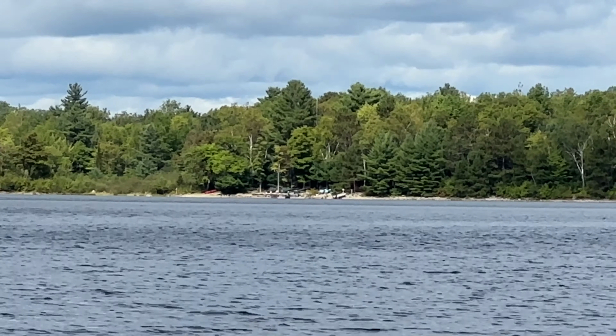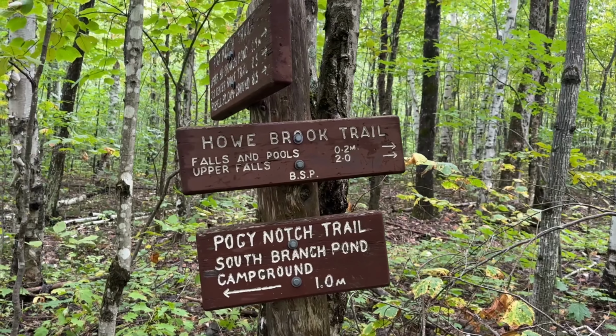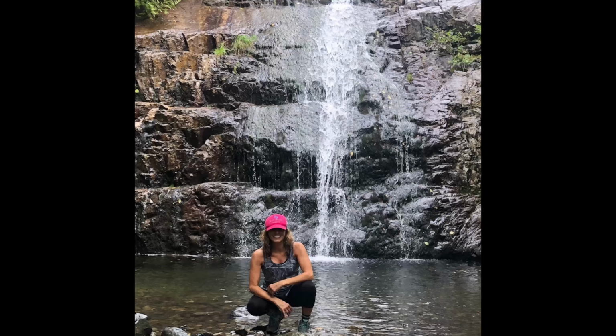So here is a trail junction. I'm going to go by Upper South Branch Pond to Russell Pond, 8.5 miles. This also goes to the falls and the pools and the upper falls of Howe Brook Trail, which are amazing. We did that on our first trip here, years ago.